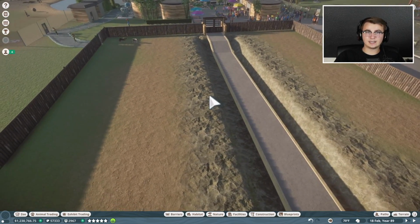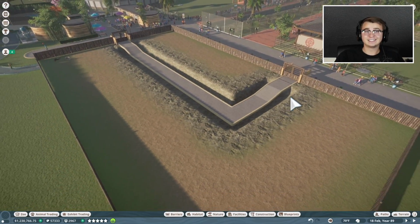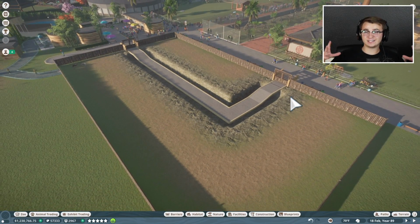So their terrain is fine now. I think it's about time we turn our attention to a sick time lapse, and I'm gonna try to make this little underpass viewing area as well as add quite a bit of decoration into their habitat. So I'll see you guys here in a sec.